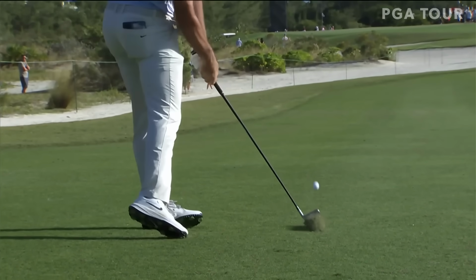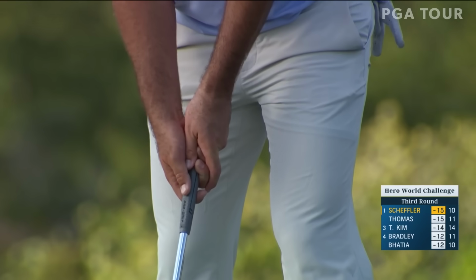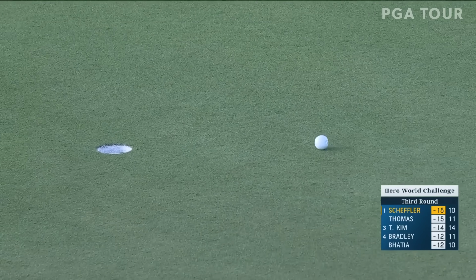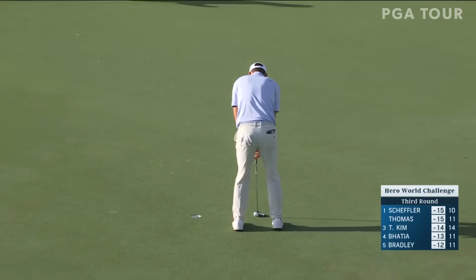This 3-iron got up in the air. This was really well struck right here. And what he's used to, trying to lag putts up close, is better. He even said, I'm a really good lag putter, and he certainly is. Judged it well there. Let's go down to Carbanks.